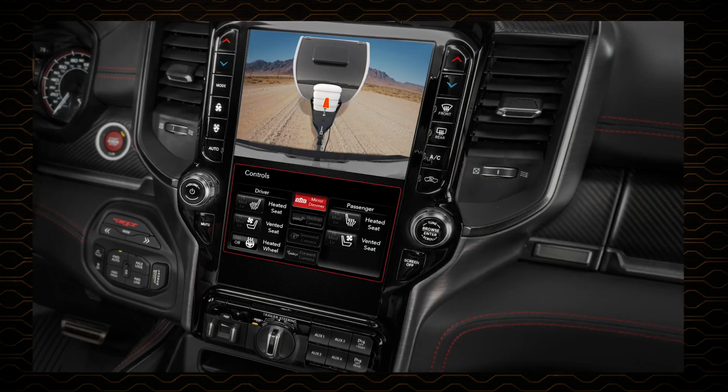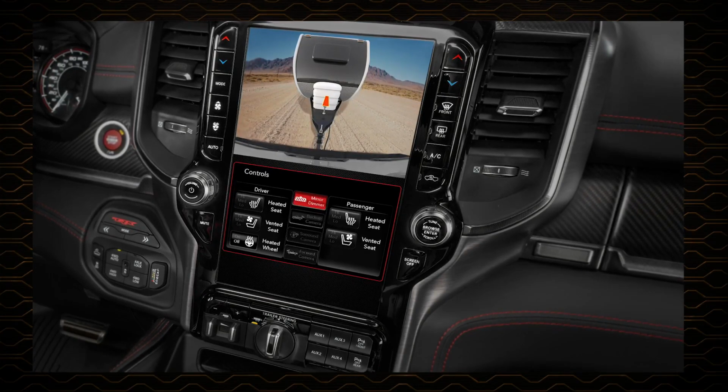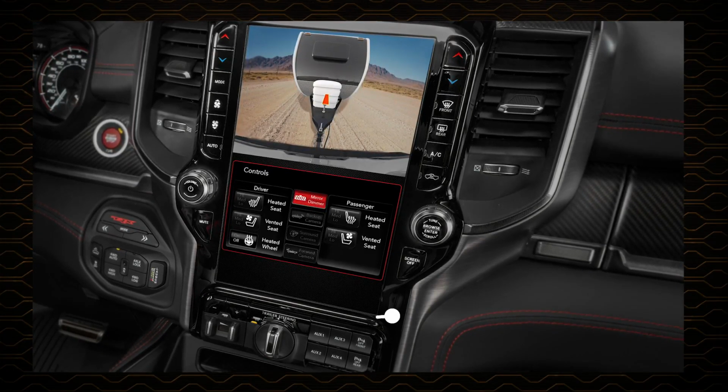You can also get the power folding trailer tow mirrors, trailer brake controller, and as you see here, the rotary dial knob to back a trailer in, just like Ford has had for a couple years now, as well as the 360 degree camera. You can get these things in a variety of different interior options, kind of based on the Rebel and the Laramie, so you can get them pretty loaded.